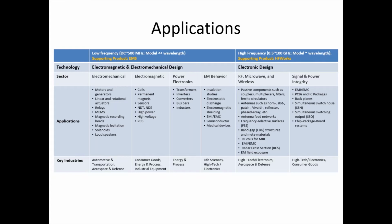Our applications range across a wide variety of industries, from automotive to defense to aerospace, consumer products, energy, and even life sciences, and of course electronics. On the right, we also have another product, which is a high frequency product for designing passive RF and microwave products, and that's called HFWorks. It's not really the main focus of today's topic, but to give you an idea of all the various problems that can be solved using our products, HFWorks also forms a very important part of the electrical engineering area that we tackle.